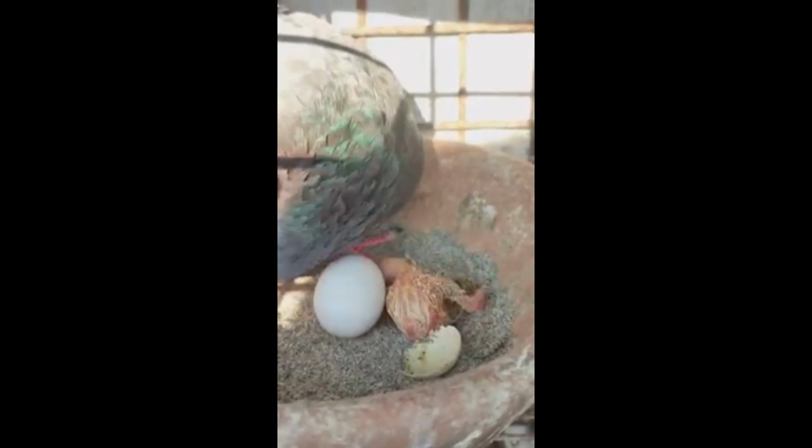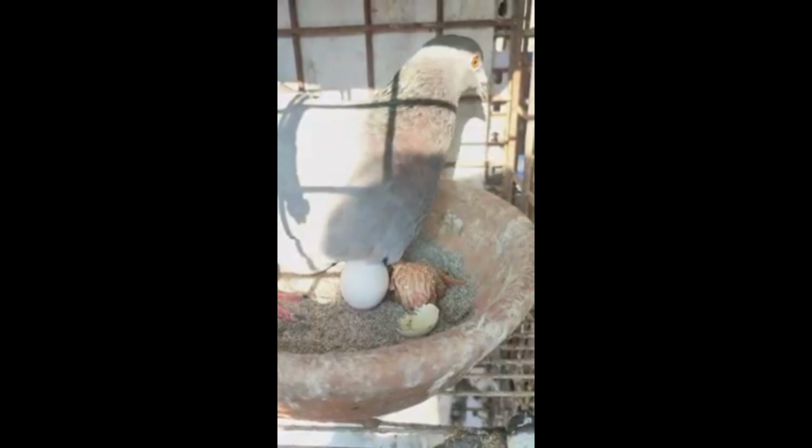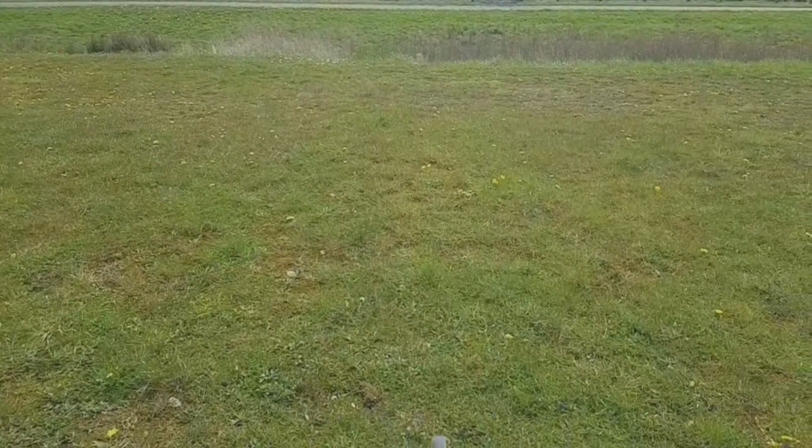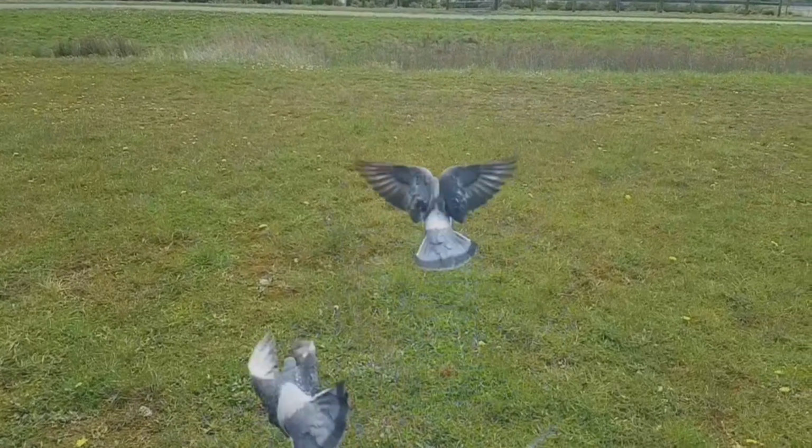Number 2. Loft preparation and management. The loft is the pigeon's home and training base. Proper loft management is critical for successful training. Loft design. Ensure the loft is spacious, well ventilated, and secure from predators. It should have separate sections for young birds, old birds, and breeding pairs.